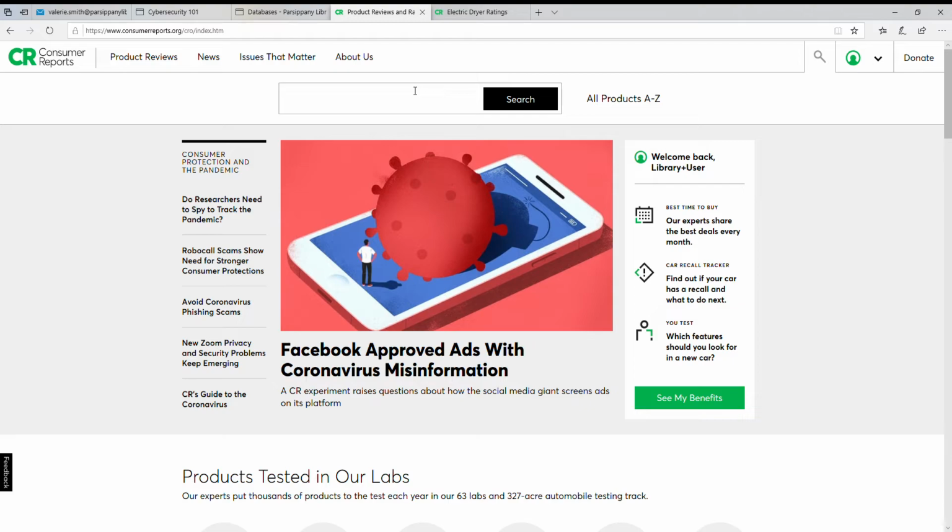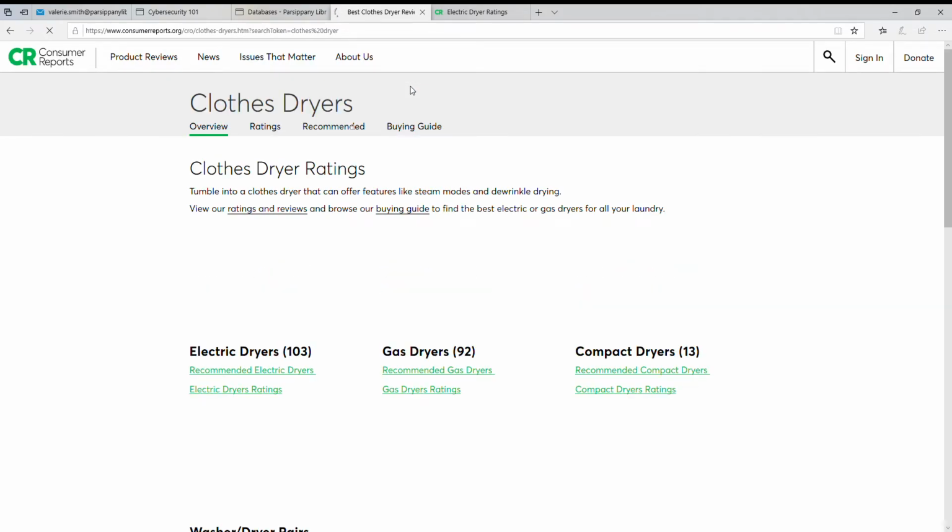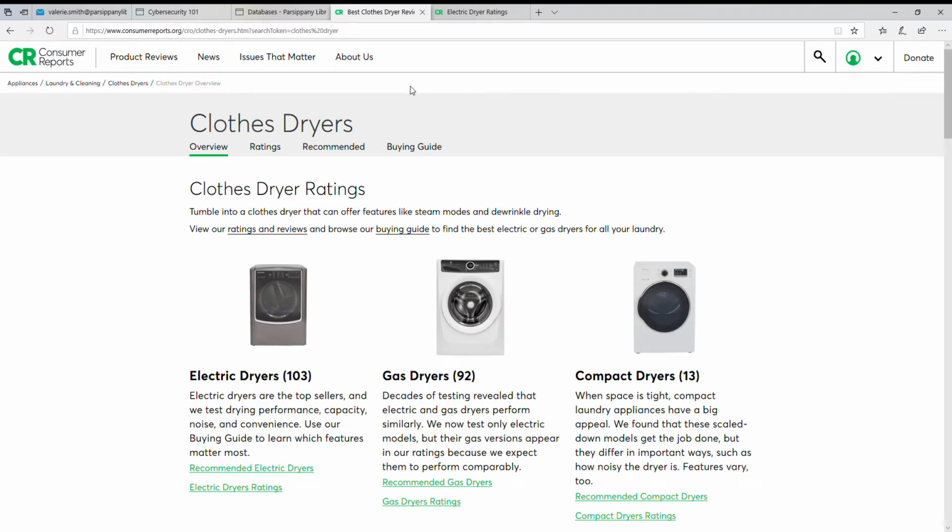So here we are at Consumer Reports Online. The search box is right at the top of the page. Just enter in what you're looking for. So here we are, we're looking at the overview for clothes dryers. Under there, you can also see we can go right to the ratings, the recommended models, or the buying guide. Let's take a look at the buying guide.